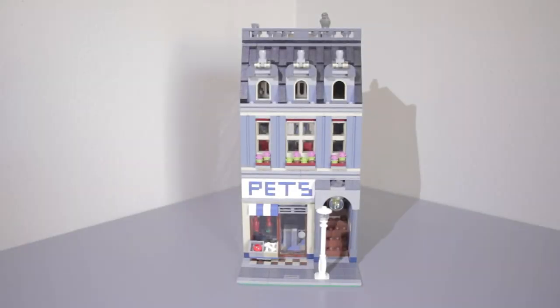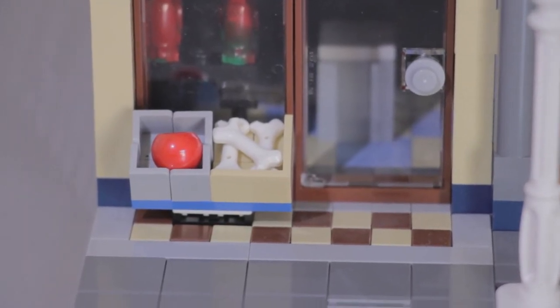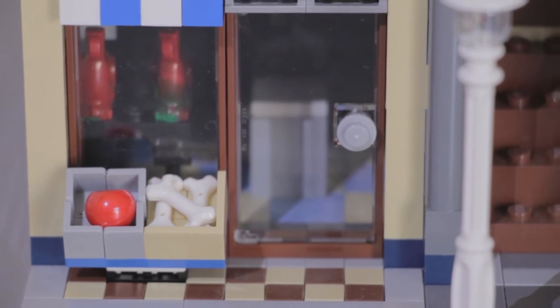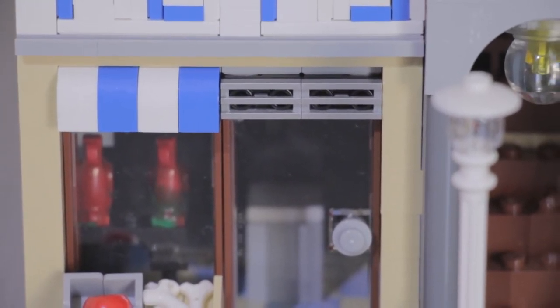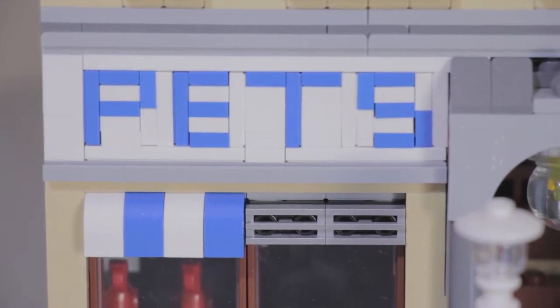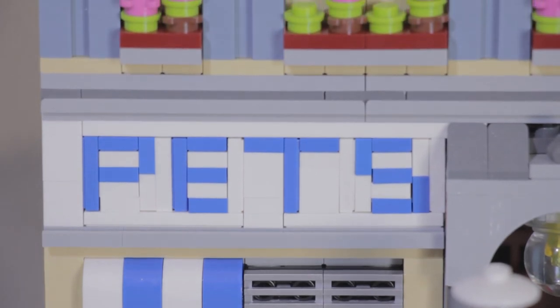The namesake of the set, the pet shop, is a very cool build. I like the separation of colors with the tan, whites, and blues. I really like the tile work in front of the pet shop storefront and the baskets of food with the fruit and the bones for the pets. I like the use of the white and blue pieces for the awning, and I actually think it's really cool to use those great pieces on top of the door as like an air vent or air conditioner or something. The actual pet shop sign build is really cool, and it's something that is replicated in some of the later sets that came after this.